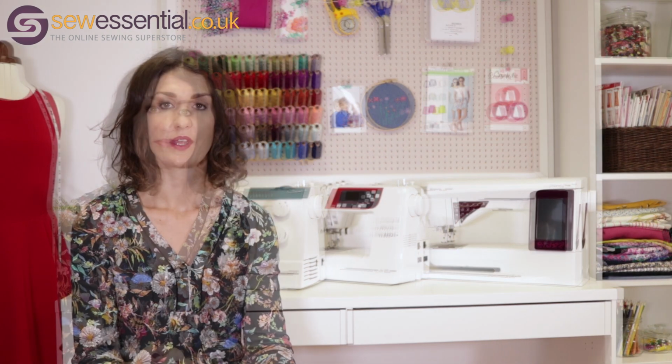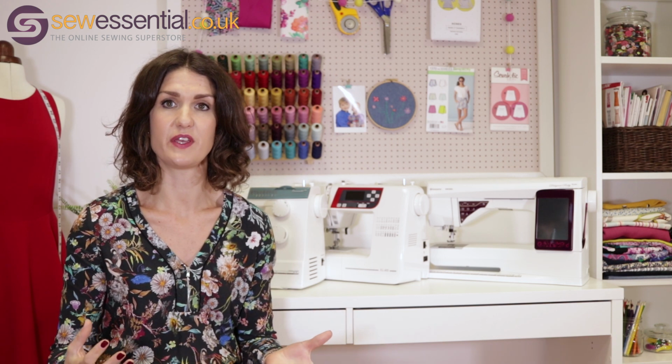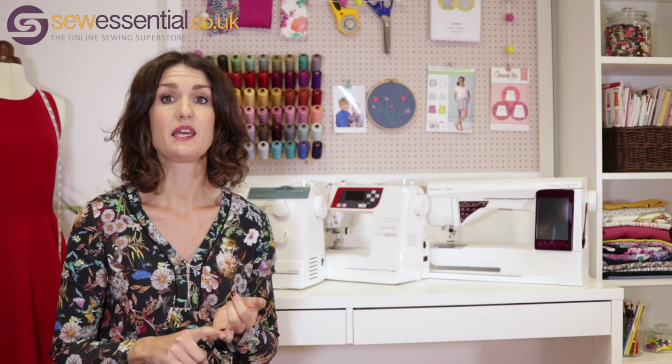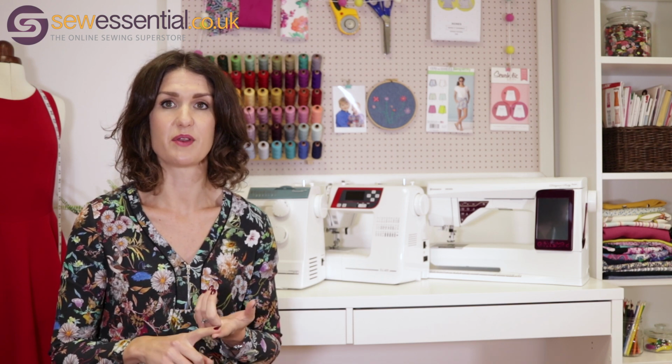The fourth thing we discuss with our customers is the type of sewing machine that's right for you. So there's 4 main types that I'll talk you through: mechanical machines, machines with a digital screen, computerised sewing machines, and computerised embroidery and sewing machines.